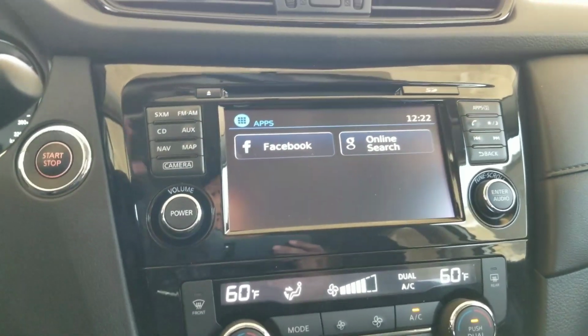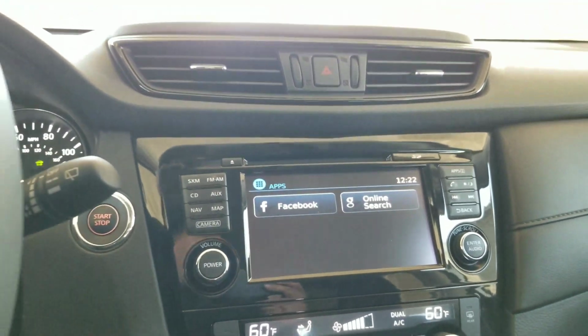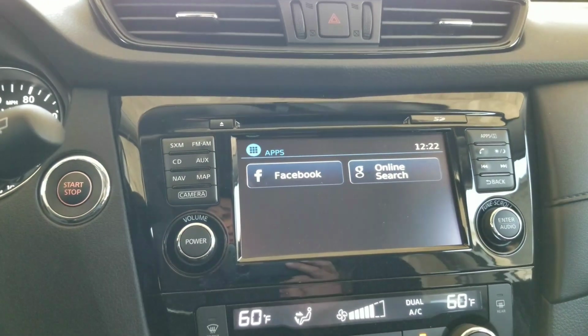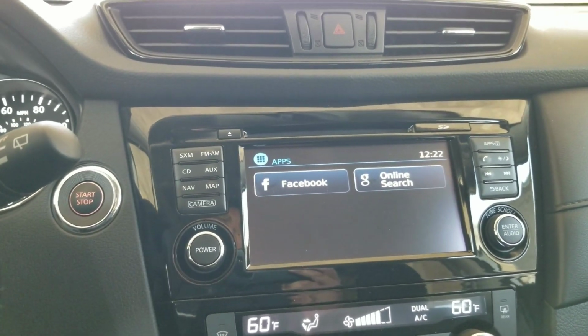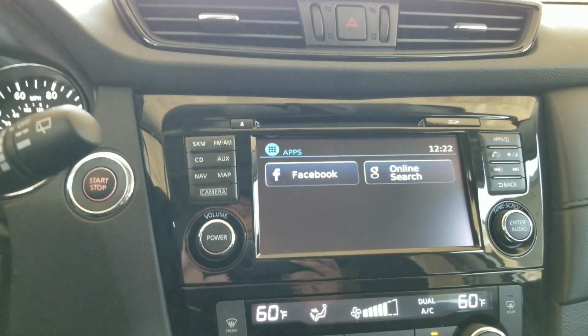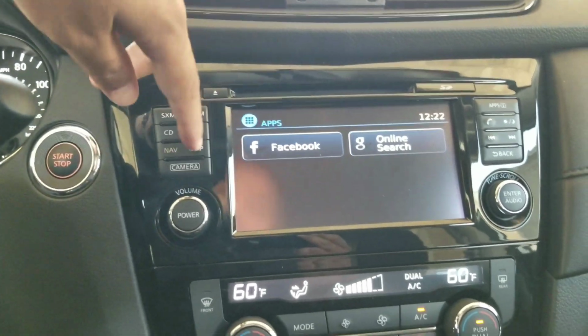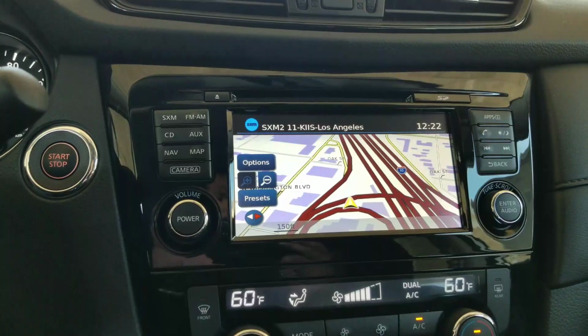In the future, a couple more apps may become available as Nissan starts working towards that. But as for now, you do have those. It requires only a Bluetooth connection to be able to function, so you have to download the Nissan Connect apps on your phone and be able to get this to work. You also, of course, have navigation.